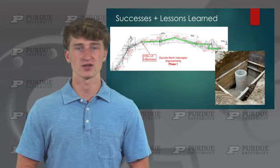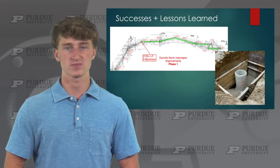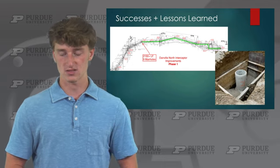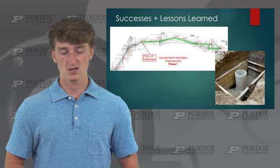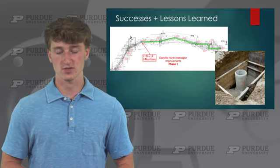Some lessons that I learned over the summer. The first one would be that your habits are going to determine your success on the job. If you don't have your habits in place to do a good job, then safety is going to be hard to maintain, quality is definitely going to be hard to maintain, and efficiency is going to suffer because that leads to slacking off. That's what I learned over the summer.